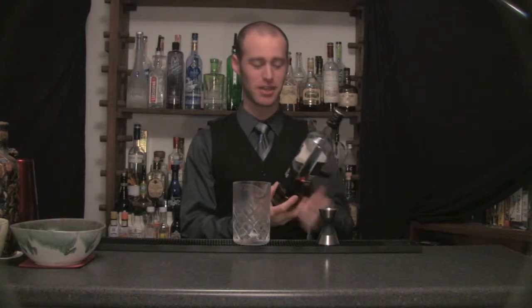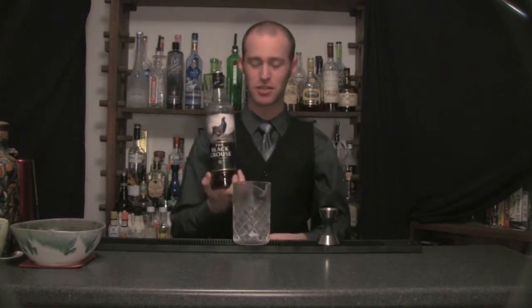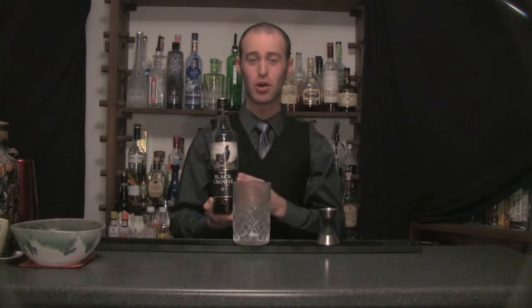Today I'm going to be using some Black Grouse by the Famous Grouse. It is basically the Famous Grouse, but with more peaty, smoky malts in this blend. It is a blended Scotch, a blend of malt whiskey and grain whiskeys.